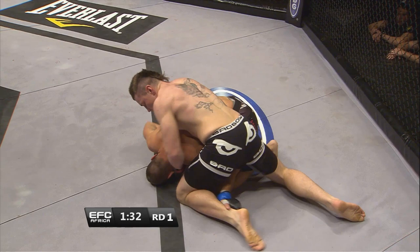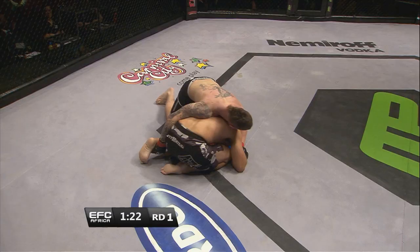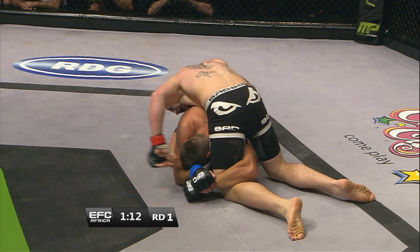Now Gideon trying to soften him up with punches. Danie's trying to pull in the leg of Drotschie, looking for that single. But Drotschie's got a hold of that left ankle as well, trying to control Van Heerden. Got his hands clasped as Danie. He's going to want to try and explode forward to put Gideon on his back.